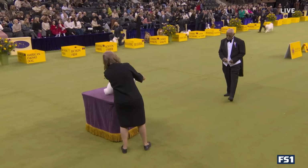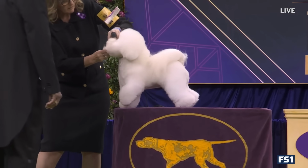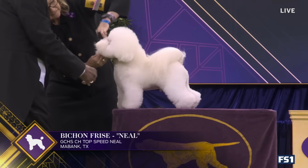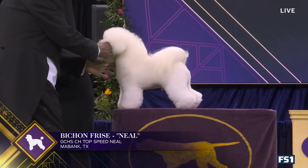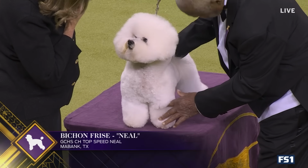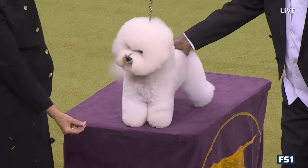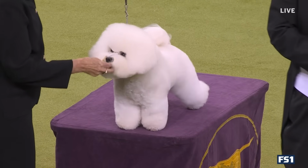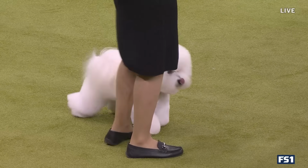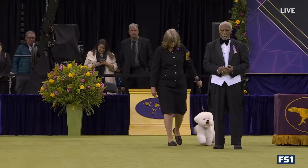The Bichon Frise originated in the Mediterranean area, ultimately arriving in France. The name means small dog with curly hair, giving the appearance of a living powder puff. This is a high-spirited little fellow and a wonderful companion dog, the Bichon Frise, number 27. And it was Flynn, a Bichon Frise, that won in 2018. Yes, we've had quite a few Bichons do well here, and you'll see why. They are such dynamic dogs.